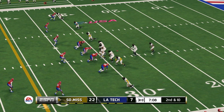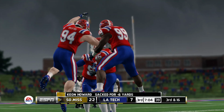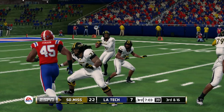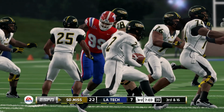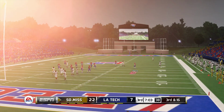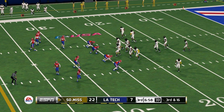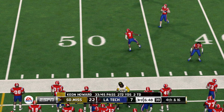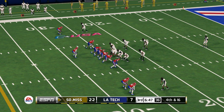To get out of trouble, but he can't shake the defense. That was a loss of 6 on the play. That'll bring up 3rd and 9. So the sack makes this third and very long. Throw in left. They can't connect. Incomplete. Number 15, the intended receiver on the play. That makes it fourth and long.